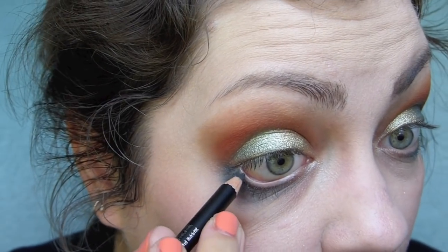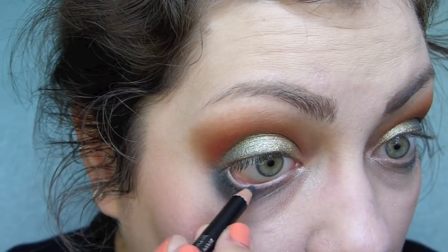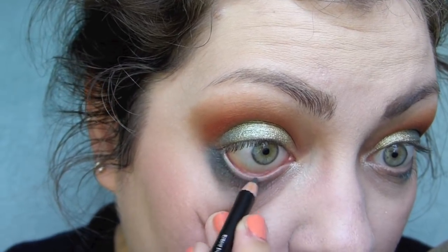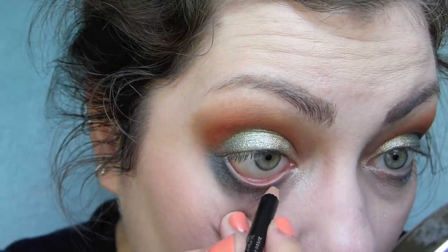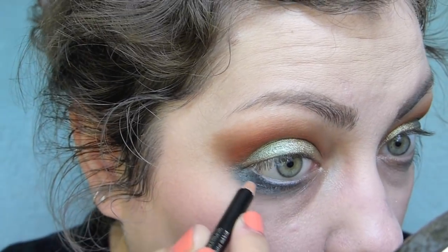Let's see if it works better in the lash line. A little bit. Did I just call this the lash line? I think I did. I meant waterline. There. We'll put it along the lash line too for good measure. Nah. This does only retail for $5. Yeah, I'd pay $1 for it. I don't know, just not my favorite.